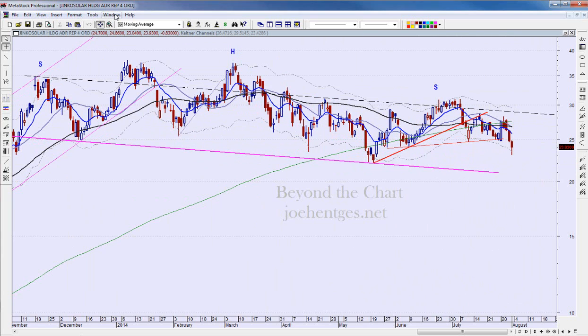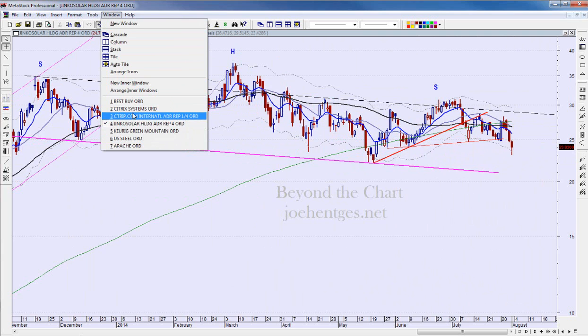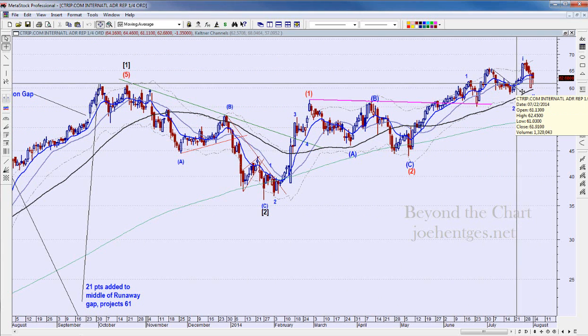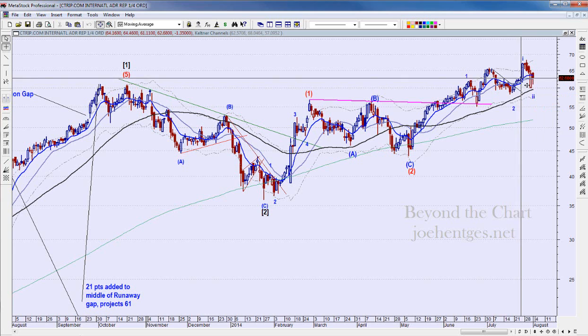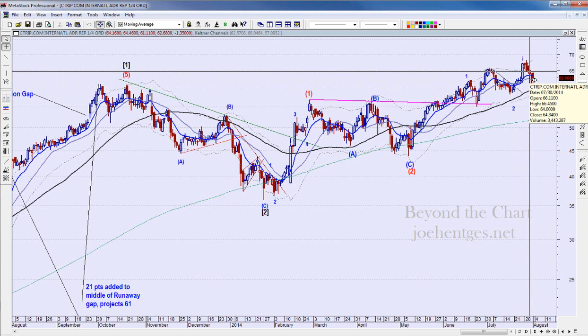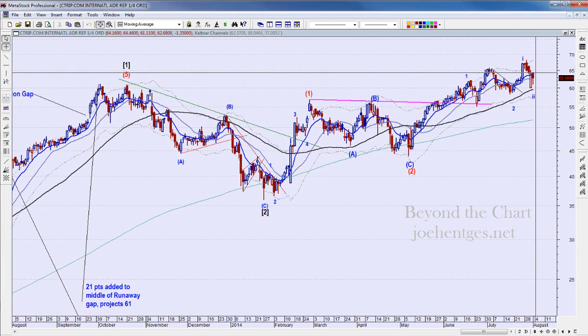Okay, the next one is CTRIP. We got in around 62 right in here. We took out a half up here, and then when we got this close here on the 30th, below the previous 2 days' lows, I said okay, we're exiting the rest of the half because I wanted to have a nice profitable trade, and we did. It was up about 29%, so not too bad.